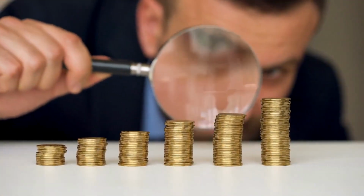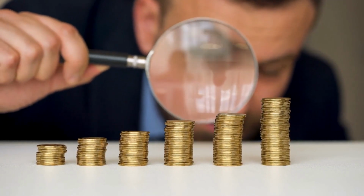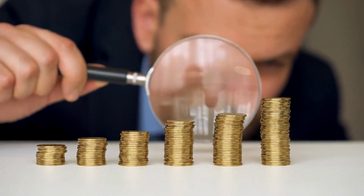But why is reusability so important? Well, consider the cost of manufacturing and launching each of these rockets.